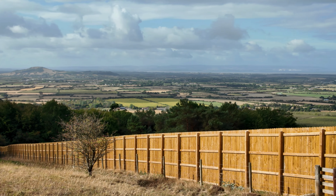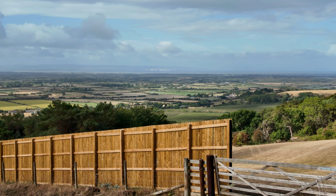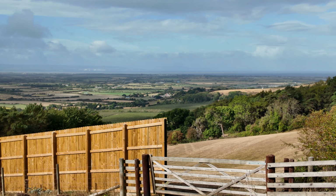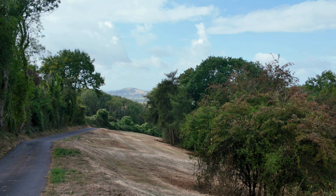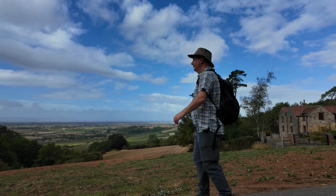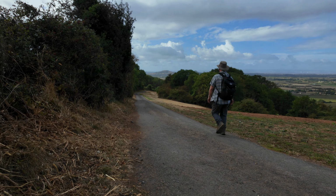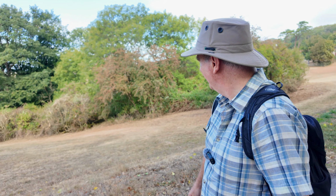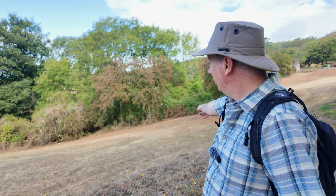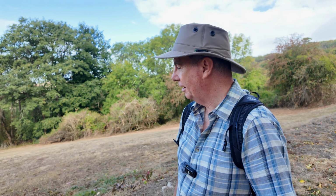The bridleway emerged onto a private lane, where my way was to continue straight on downwards. Wow, this is lovely, really lovely. Well, the trees are in the way now, but Bleadon Hill anyway is just all the way along there, so yeah, fantastic.